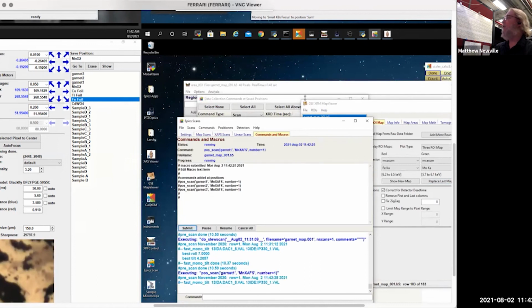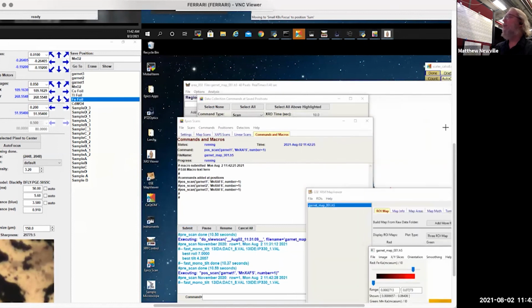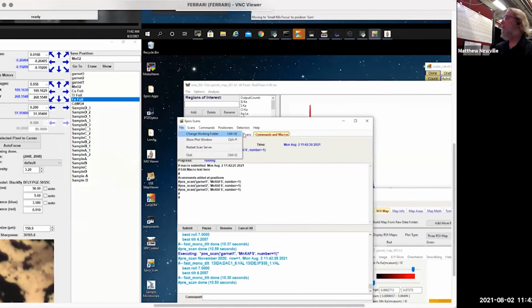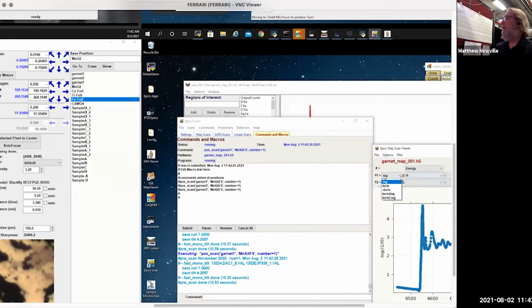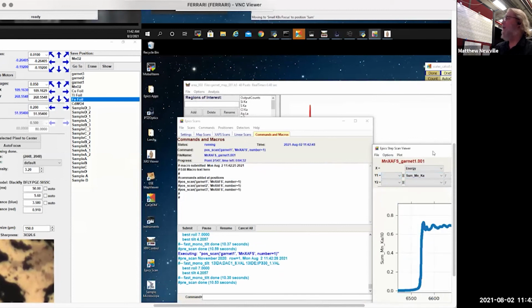And now if I show the IDs, make sure it's showing the plot window. Now we want to not look at the transmission, but the fluorescence, the manganese K alpha fluorescence as we go across the edge. So now we're collecting manganese K alpha.